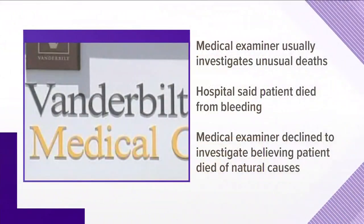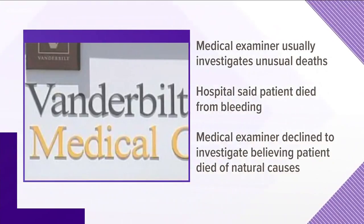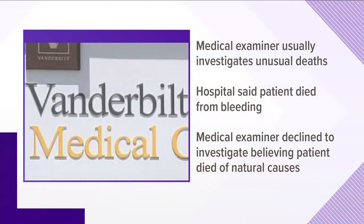But not all of that information was given to the Davidson County medical examiner, who is supposed to investigate all unusual deaths. Instead, documents show the hospital said the patient died from bleeding and that any medication errors were purely hearsay. This led the medical examiner's office to decline to investigate because staff believed the patient died a natural death.